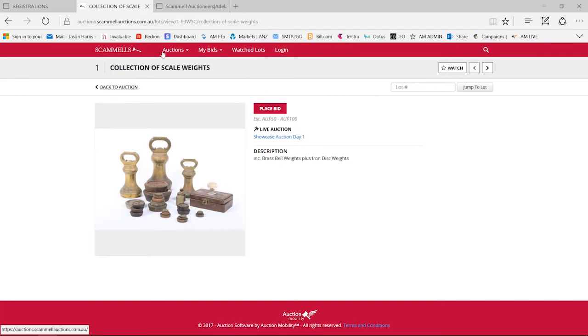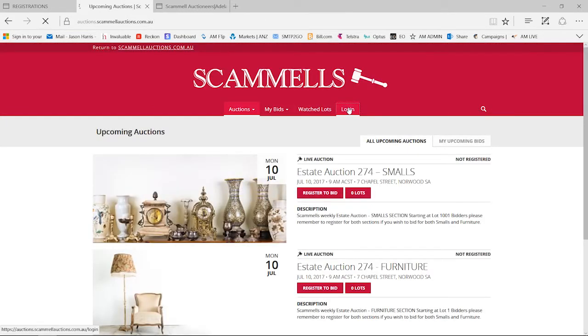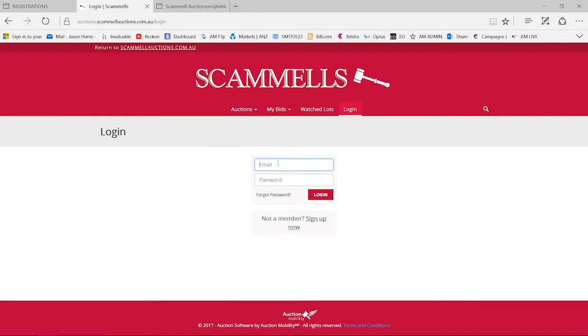So how do you register? So let's go back to the opening page, which is here, and you'll click on the login button. Now it will ask for your email address and your password. So if you've registered previously for My Scammells or Webcast, you will need to re-register from start. Because it's a whole new bidding system, a whole new piece of software, we haven't retained any of the former login details, so you will need to re-register from scratch.